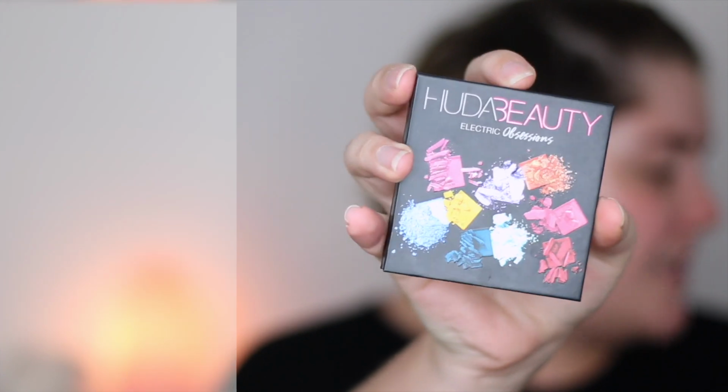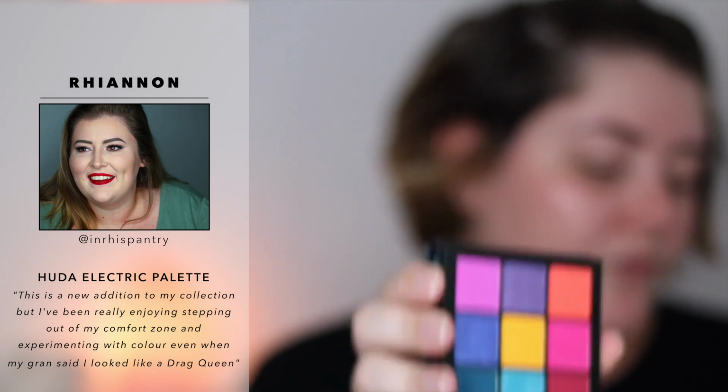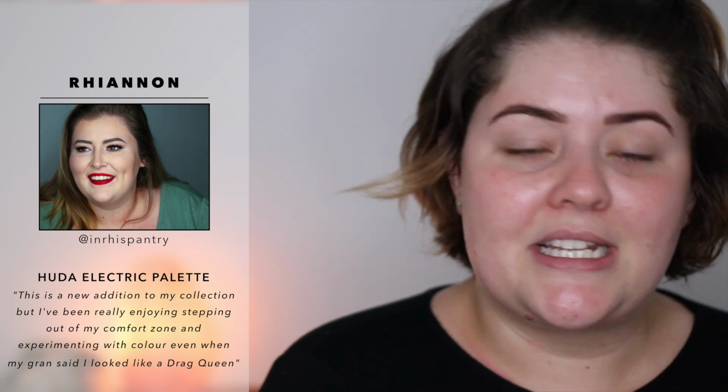So I have already primed my eyelids and I'm going to be starting out with the Huda Electric Obsessions. This one is from Rhiannon and she says, "This is a new addition to my collection, but I've been really enjoying stepping out of my comfort zone and experimenting with colour, even when my gran said I looked like a drag queen." So I'm going to be playing around with some of the colours in here.